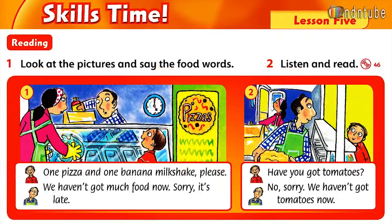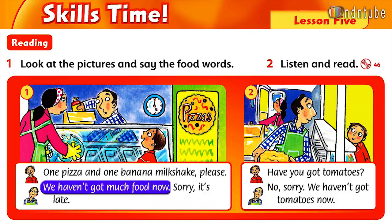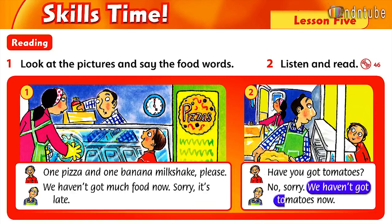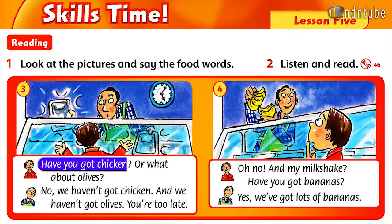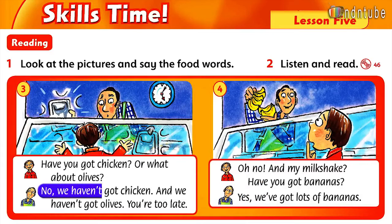Listening 46. Listen and read. One pizza and one banana milkshake, please. We haven't got much food now. Sorry, it's late. Have you got tomatoes? No, sorry. We haven't got tomatoes now. Have you got chicken, or what about olives? No, we haven't got chicken, and we haven't got olives. You're too late.